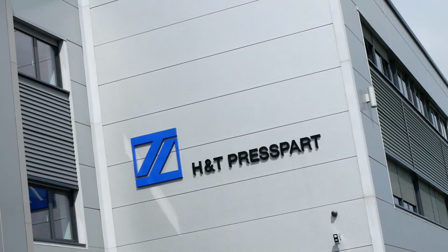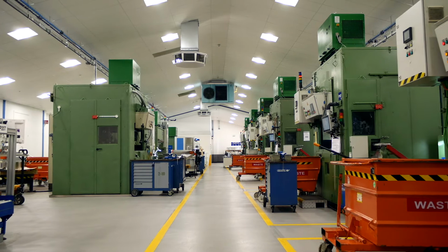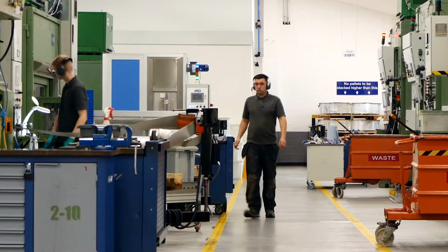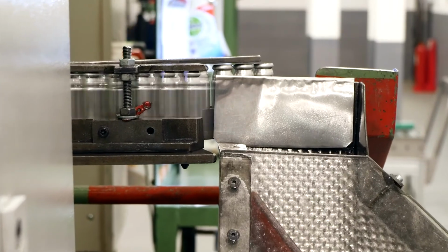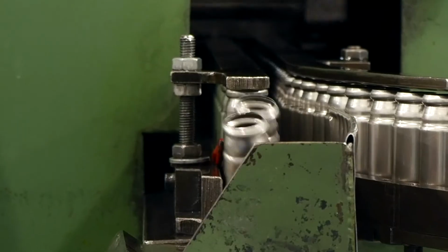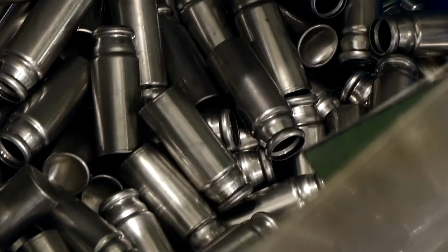H&T Presspart are part of the H&T group. We manufacture deep drawn metal pressings for the pharmaceutical and industrial businesses. So we manufacture aerosol cans made of aluminium or stainless steel. We also manufacture other industrial components, pen parts, water pump parts, rivet bodies.